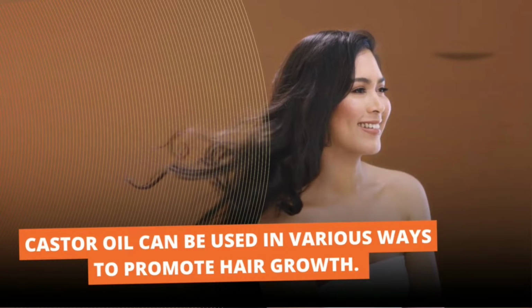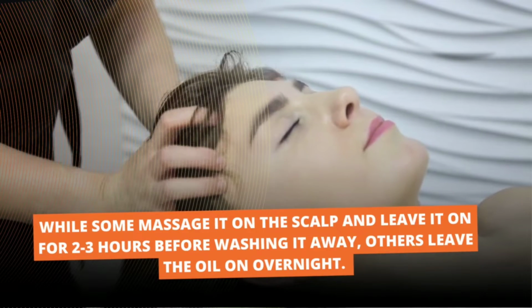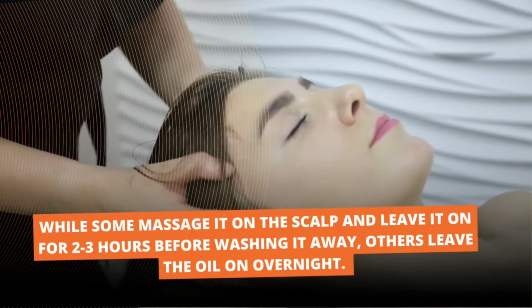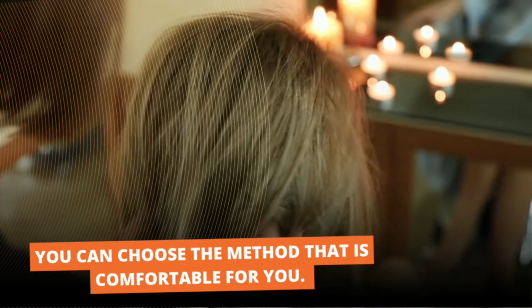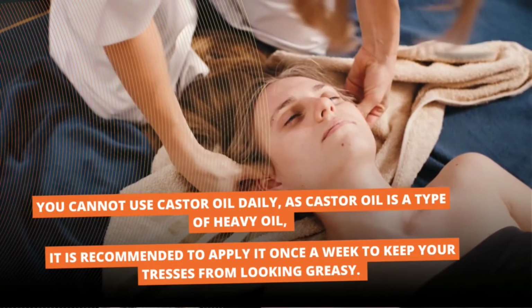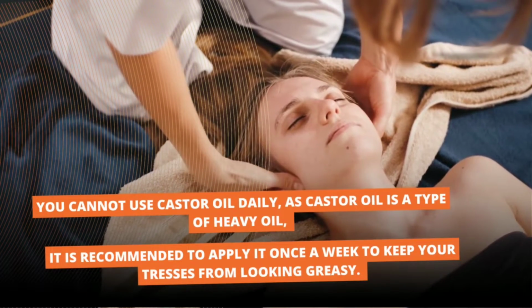How to use castor oil for hair growth? Castor oil can be used in various ways to promote hair growth. While some massage it on the scalp and leave it on for 2 to 3 hours before washing it away, others leave the oil on overnight. You can choose the method that is comfortable for you. You cannot use castor oil daily, as castor oil is a type of heavy oil. It is recommended to apply it once a week to keep your tresses from looking greasy.